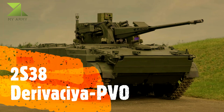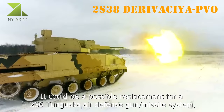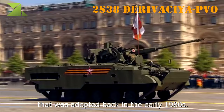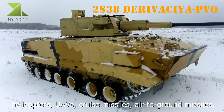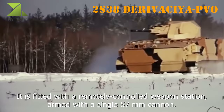2S38 Derivatsiya-PVO. The 2S38 Derivatsiya-PVO is a new Russian self-propelled anti-aircraft gun. It could be a possible replacement for the 2S6 Tunguska air defense gun-missile system that was adopted back in the early 1980s. This new mobile air defense system was designed to engage low-flying aircraft, helicopters, UAVs, cruise missiles, and air-to-ground missiles. It can even engage single large-caliber artillery rockets. It is fitted with a remotely controlled weapon station, armed with a single 57mm cannon.